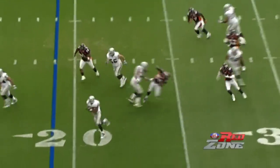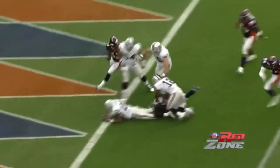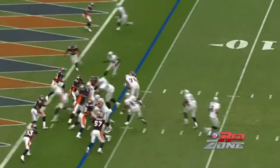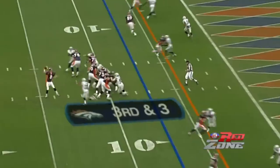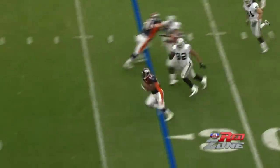Campbell deep drop. Set up the screen. McFadden. He's got room. And McFadden. We have a touchdown. Hand off. McFadden. Touchdown. Morton throw. Beanie Wells finds a hole. Cardinals. Screen. Moreno. No shot.